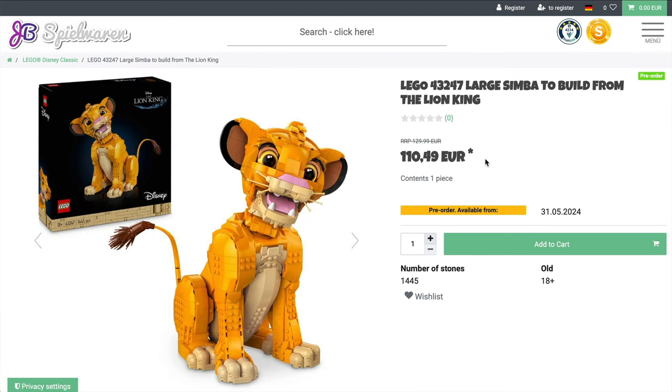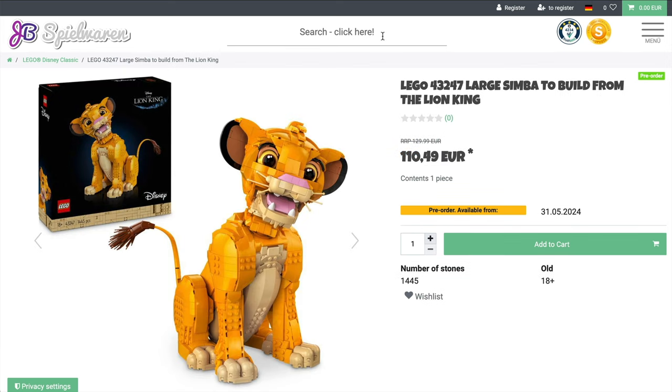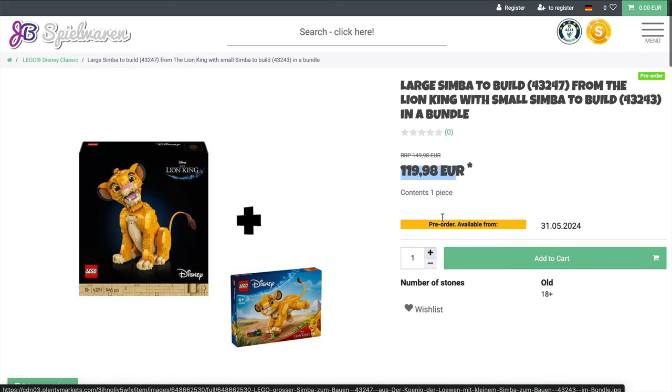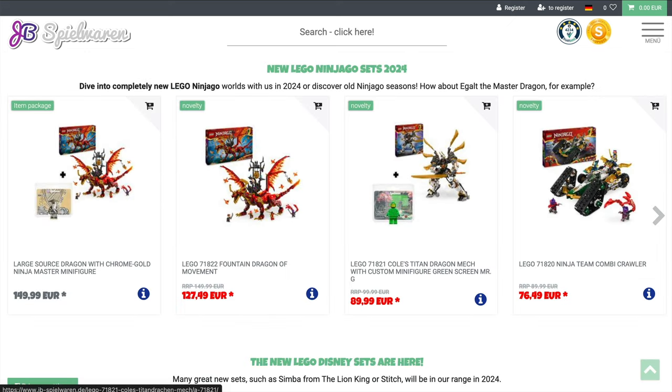And then, obviously, the new Simba. Here's the thing. Yes, once again, you can get it discounted, but they're also doing a bundle package at the moment. So for just €10 more, you can get not just the big version of Simba, but also the little one as well, which I think is really cute. I do like this a lot. So if it was me, I would pay the extra €10, grab it as a bundle, get both of them. Again, only a week away, so well worth pre-ordering at that sort of price.